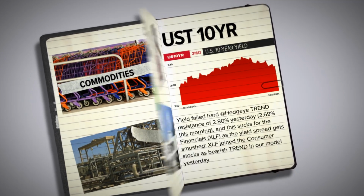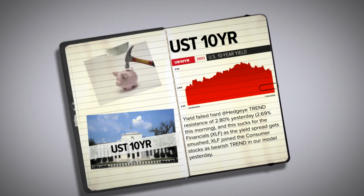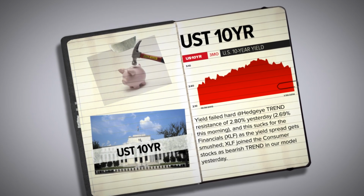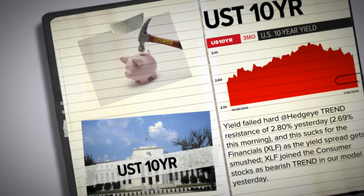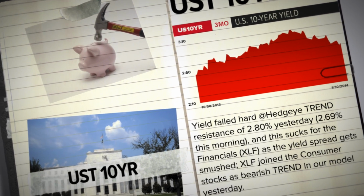Now, finally, the 10-year bond yield, of course, does not like growth slowing. So it went to our trend line yesterday of 2.80 and failed. And it failed hard. So again, look at it for what it is. 2.67% is now support on the downside. That's an immediate term trade line of support.